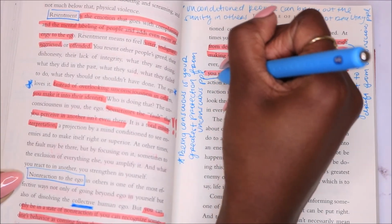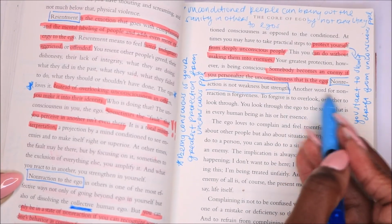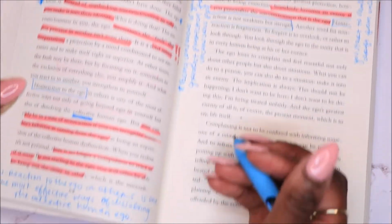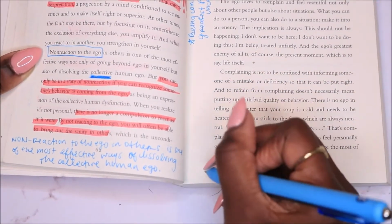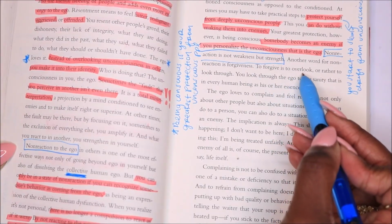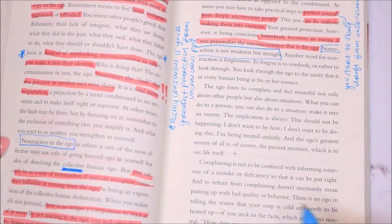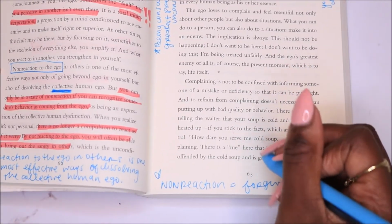Non-reaction is not a weakness, but a strength. Another word for non-reaction is forgiveness. Ooh, I'm writing that down. That's good. To forgive is to overlook, or rather to look through. To forgive.